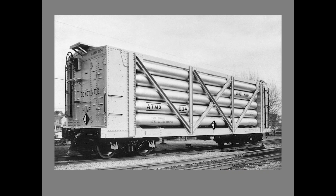Here's ATMX 1004. Again, you can see that these tanks are silver and the outside superstructure is gray. Note the louvers on the end. This is an ACF end. It doesn't have as many louvers on it as GATC built cars did. The bracing gussets are a little bit different as well, but other than that, they're very similar cars, which will be helpful to us as we start to model them.